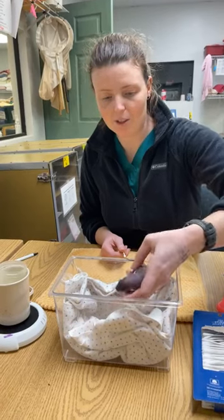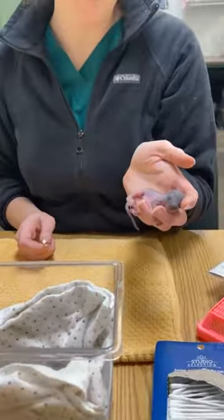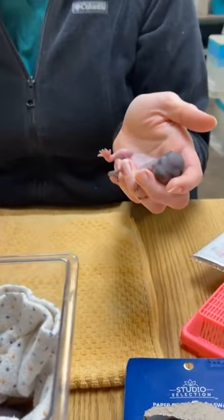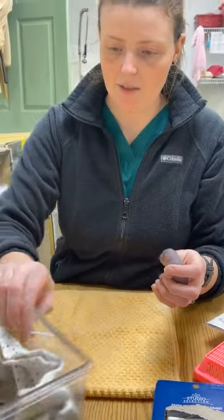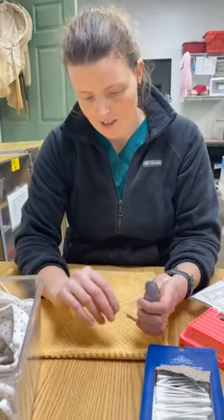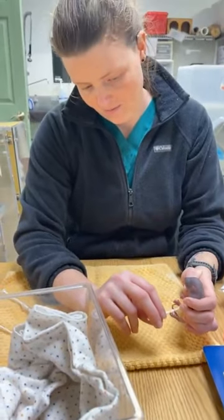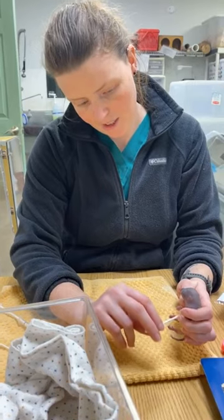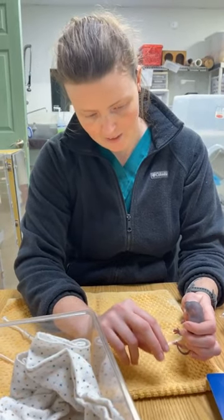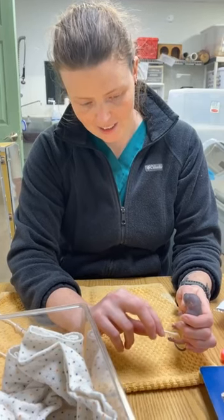So we're gonna pull our first one out here. And we're gonna stimulate them to go to the bathroom here. These guys right now are getting fed 5 times a day, from 8 in the morning into the evening.